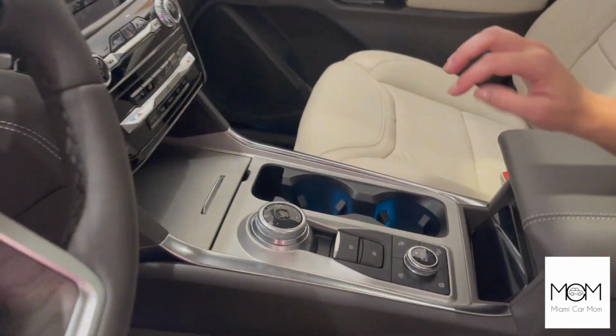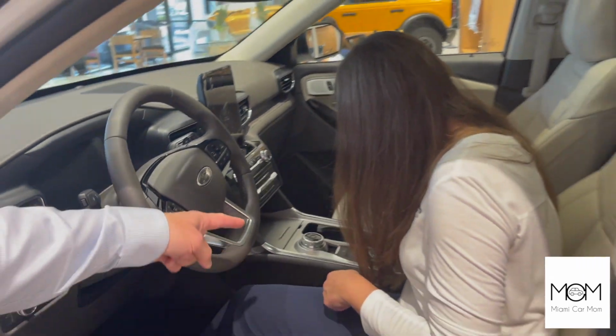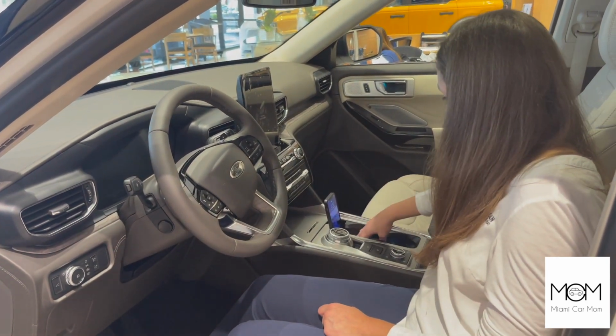Charging. The car's not on right now. Right, but you see where in the front of the center console here, you'll be able to see it. And it charges right there. This is also another nice area for your phone. Exactly. Love that one. And here you have some nice cup holders as well.